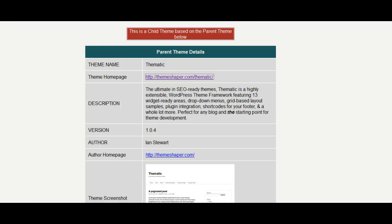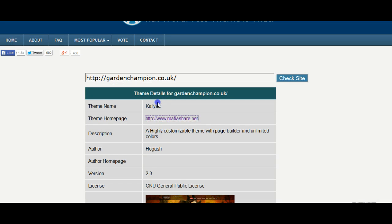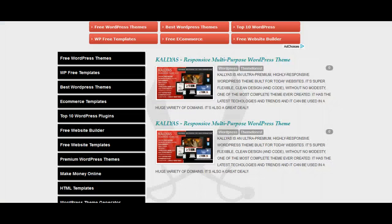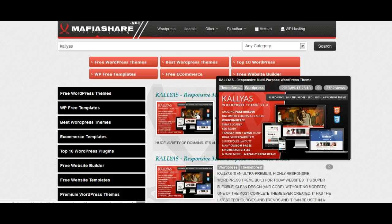The theme itself, let's just have a look at the theme. If we have a look at what WordPress theme that is, I've put it in, and it's a theme called Callias. Here's the home page. It's a highly customizable theme. So if we go and have a look at that, here we can see the theme, Callias. So it looks an excellent WordPress theme.